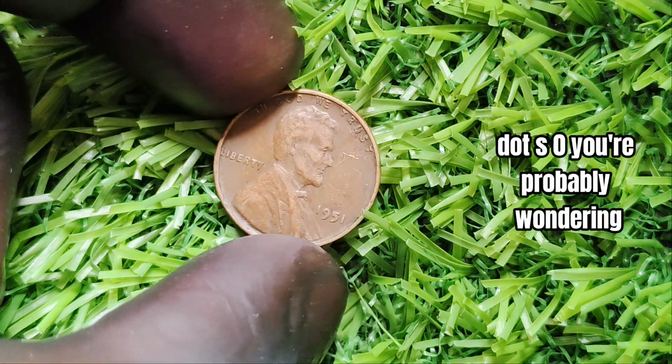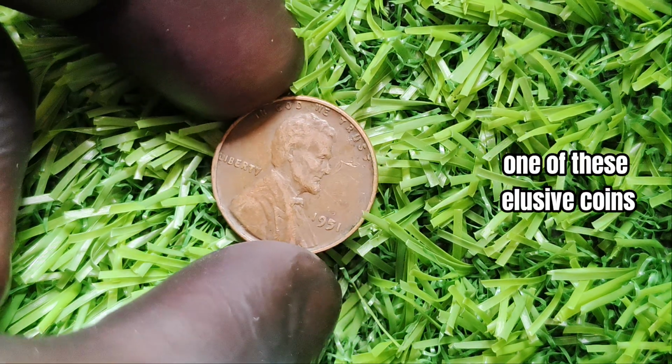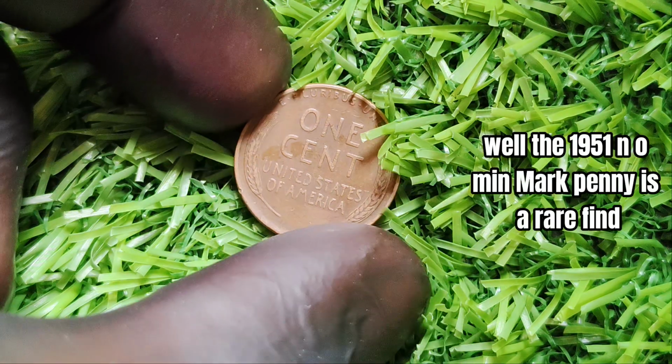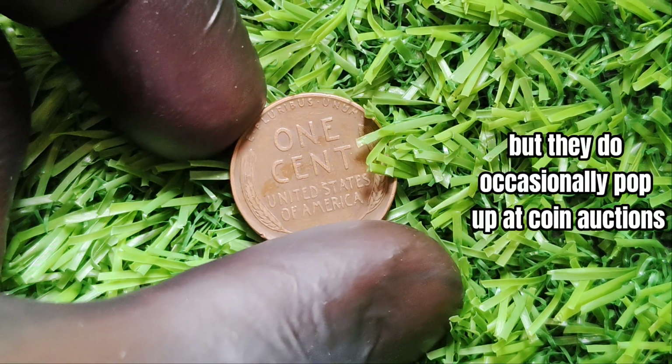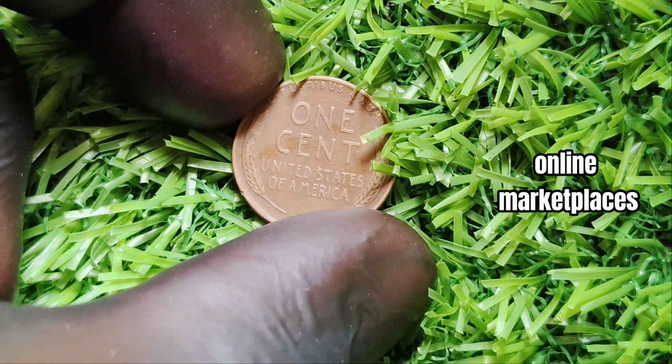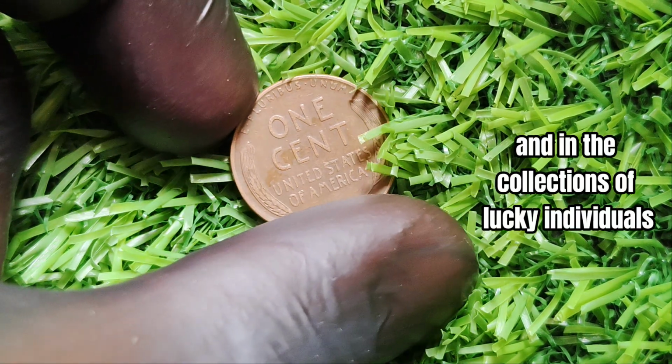So, you're probably wondering where you can get your hands on one of these elusive coins. Well, the 1951 mint mark penny is a rare find, but they do occasionally pop up at coin auctions, online marketplaces, and in the collections of lucky individuals.